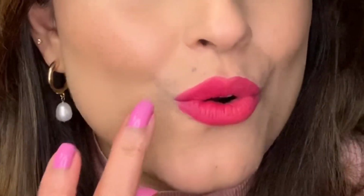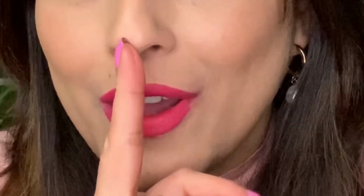So again, there is some difference, but not a lot. I feel like this is more true pink compared to All Fired Up. This one's got a bit of red though. So that's All Fired Up with Skyscraper Rose.